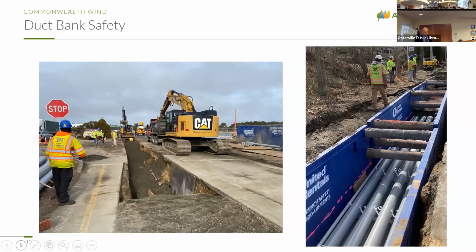Just to get the team grounded, we thought we would start off by sharing some photographs. This is actually elements of the Vineyard Wind 1 construction, which, as Pat had indicated, is virtually complete. The depiction is of the underground electrical duct bank. So the duct bank itself is essentially how the cables will be routed. It's concrete encased. Within the concrete encasement, there will be PVC, polyvinyl chloride conduit, and it will be through those conduit that the cables will be routed.